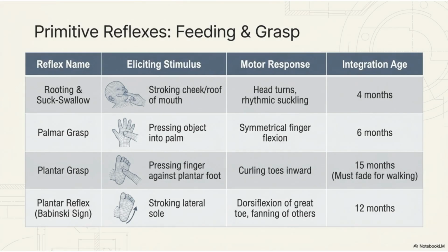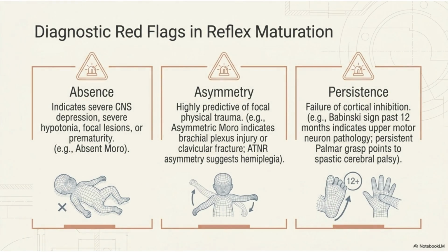Other primitive reflexes are linked to feeding and grasp. These include the rooting and suck-swallow, palmar grasp, plantar grasp, and the plantar reflex, also known as the Babinski sign. Each has a specific stimulus, response, and integration age. Diagnostic red flags in reflex maturation include absence, asymmetry, or persistence of reflexes. These signs can indicate severe central nervous system depression, physical trauma, or failure of cortical inhibition, pointing to potential pathologies.